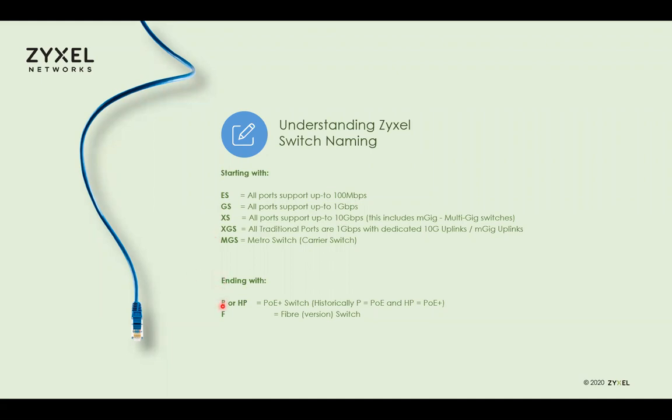If it ends with P or HP, that's telling you that it supports PoE. So P is standard PoE, HP is PoE plus. And we do have some switches now that also support BT, I guess you want to call it high power plus, whatever name you want to call it. And if you see it ends with an F, it tells you it's a fiber switch. So all of the ports will be fiber based.